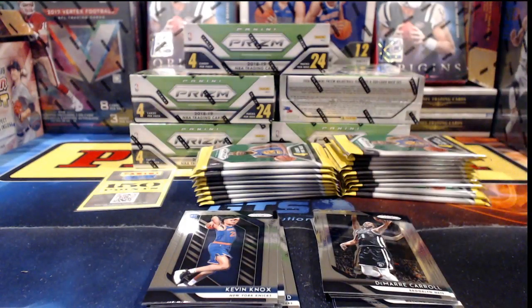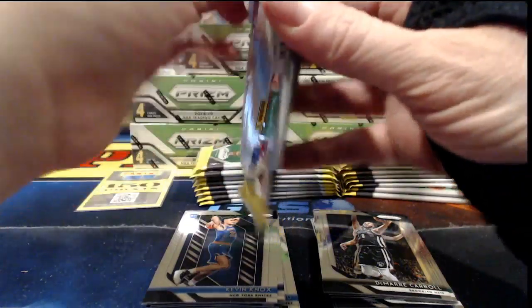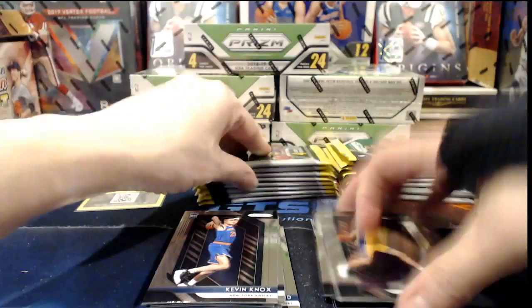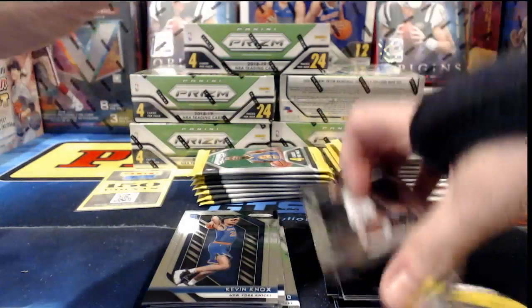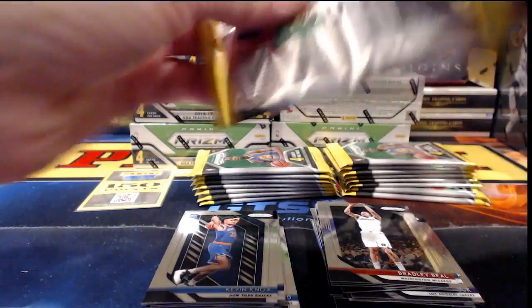Kent is working the mojo, trying to conjure up the DeAndre Ayton. So we'll try to focus the mojo for you, Kent. See if we can conjure you an Ayton.